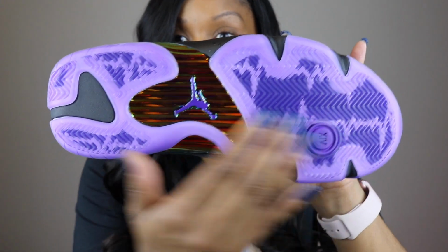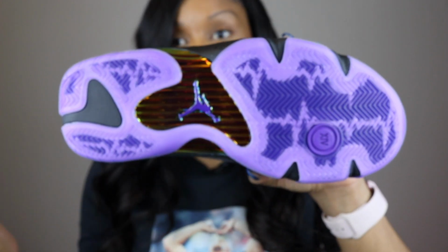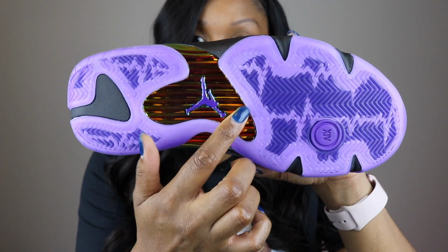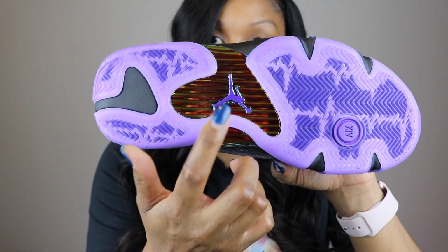Taking a look at the outsole, you'll see that the outsole is mainly purple, again keeping with the TCU Horned Frogs theme, and you'll see that it has this kind of reflective panel here, and then there's a plastic purple Jumpman in the center.